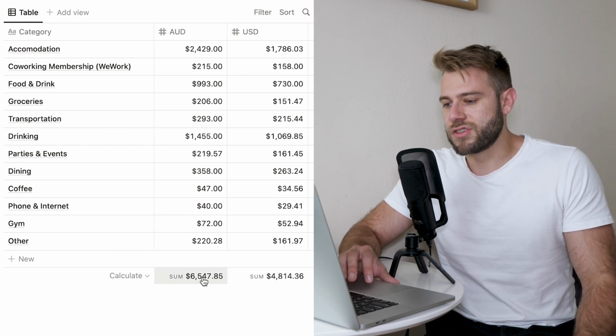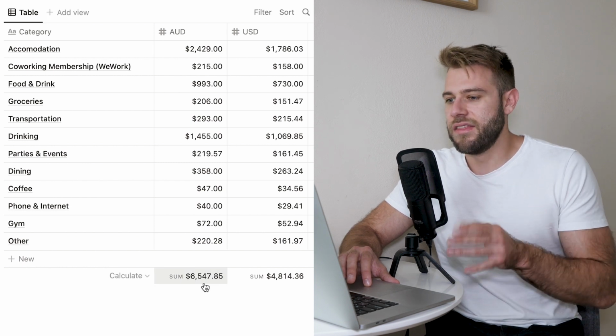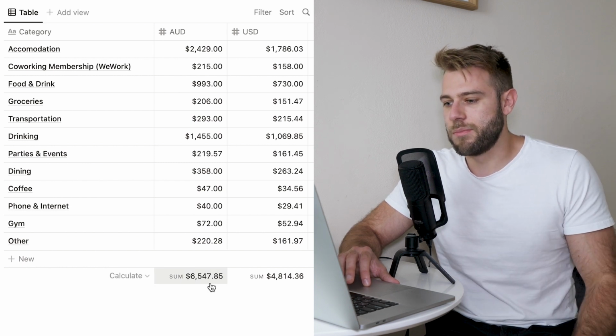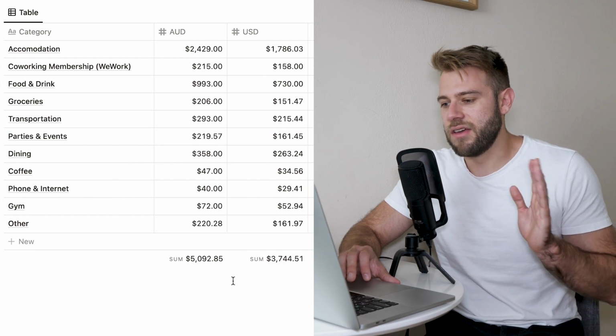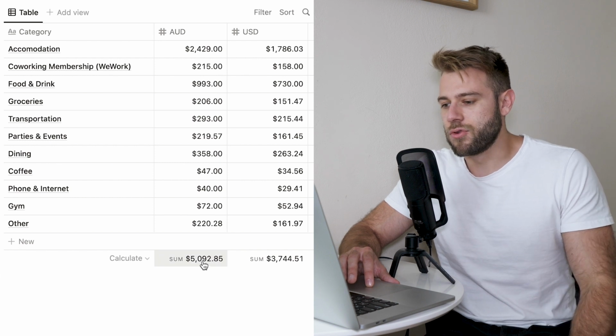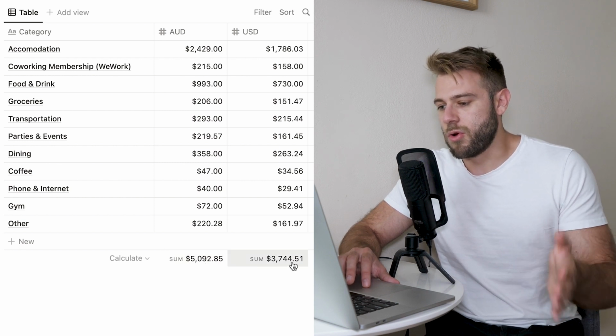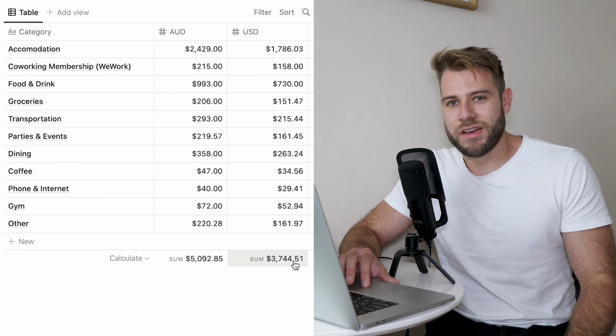And so as you can see here, the cost of living comes out slightly less than the Nomad cost of living, but my drinking expense was way higher. So let's just eliminate that. If we cut out drinking, we can get the cost of living down to $5,000 Australian, or around $3,745 US dollars.